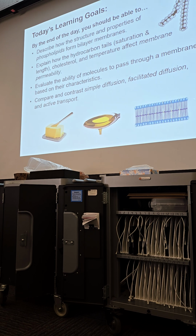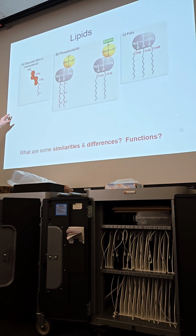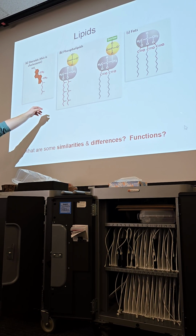Our goal today is to understand membranes. Membranes are really important because that's what makes up you. These are our typical lipids. Fats, triglycerides, phospholipids are what make up your membranes. Phospholipids are just a long hydrophobic tail with a phosphate group or a polar end. So you have a polar side and a hydrophobic side. That allows you to have basically a water side and an interior side.